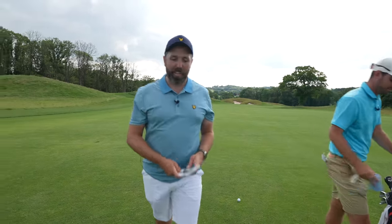The moment I hit it, I was like, hang on. I guess it was driver after all. Sheesh. What a chip. And no mulligans used there either. No mulligans. I'm saving them up. Eagle, seven under par. Through what, 11? Through 11. Needed that. Holy smoke.